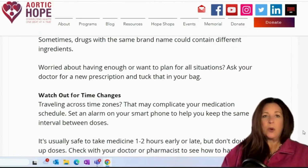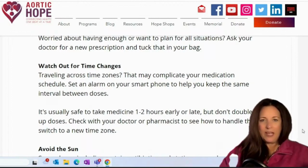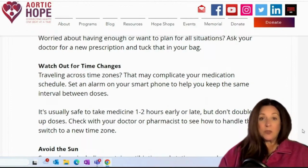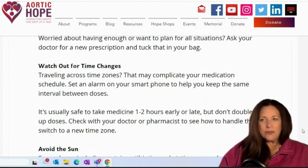Okay, so let's see. Time zones. This is such a pain in the butt. Everybody asks questions about time zones. And this is what I think complicates travel the most when it comes to medication. So you want to stay on the same dose, right? Except if you're traveling from the East Coast, or rather Eastern Standard Time, and you're going to Central, that's only a 1 hour time zone difference. It's really not going to make or break you when it comes to your medication.